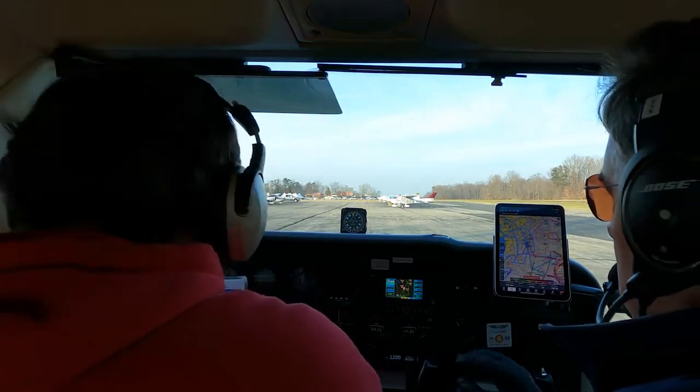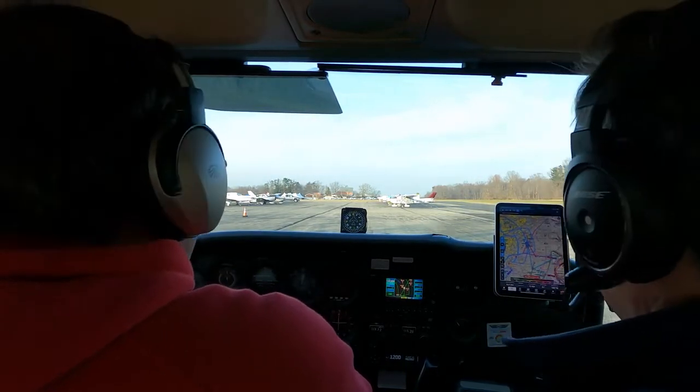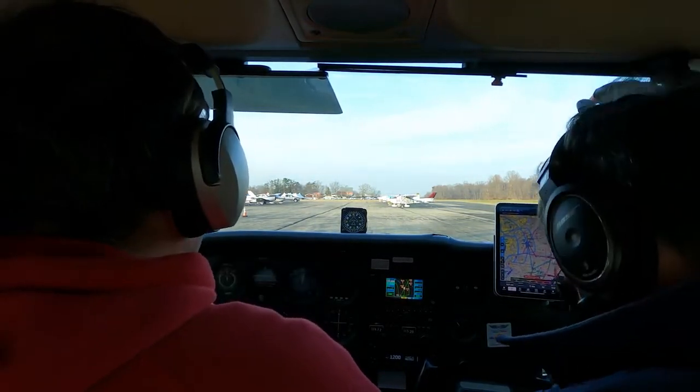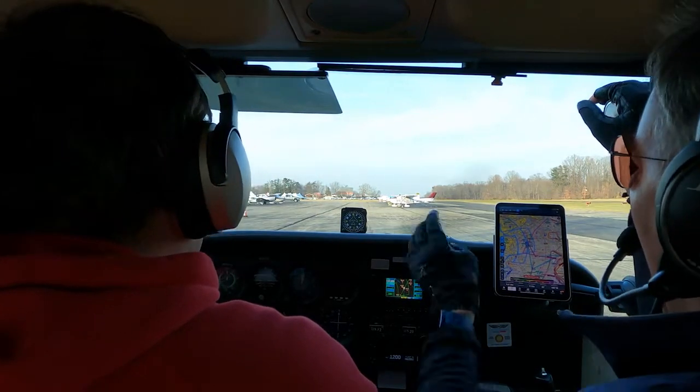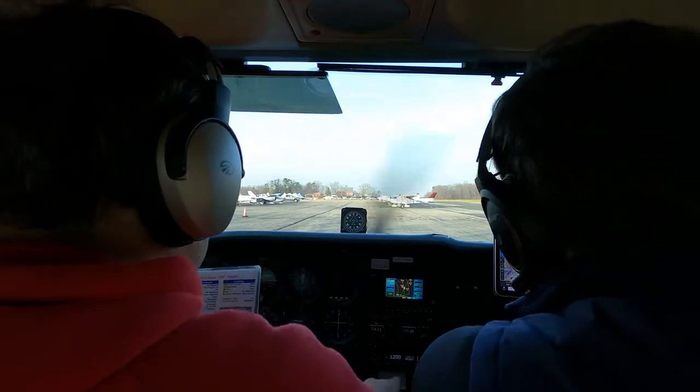Fuel valve is in both. Heading indicator recheck. So, 0. Right where it's supposed to be, right? 010. Yeah, transponder 1200 and altitude.